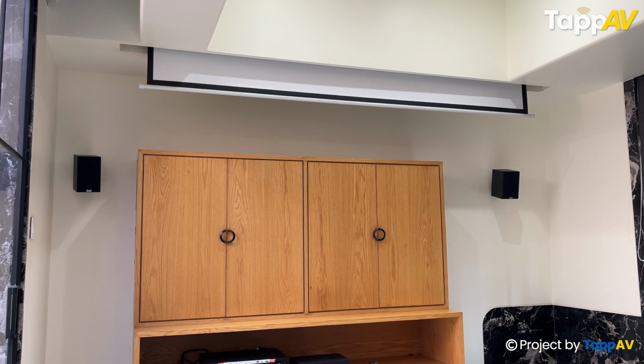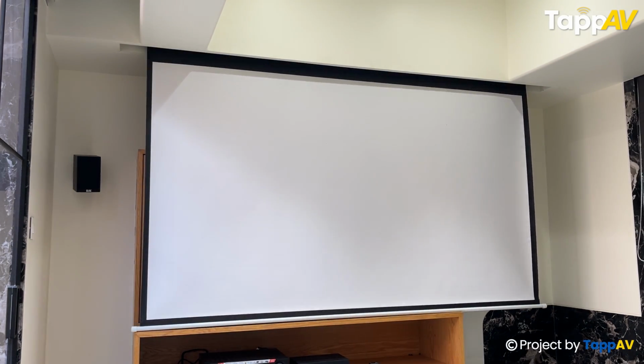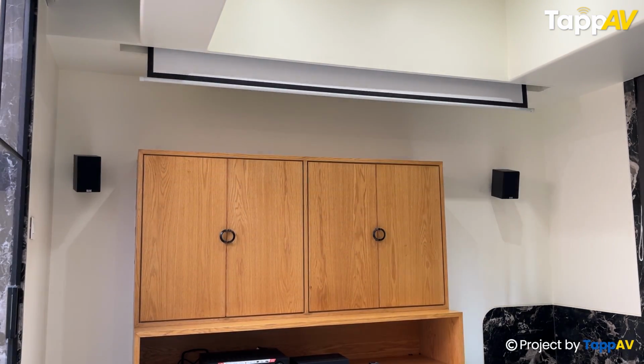You always want to have it motorized so that when not in use, you can pull it back up or it can go back into the ceiling. So this way your room can stay clean and the screen can come down only when you want it to.